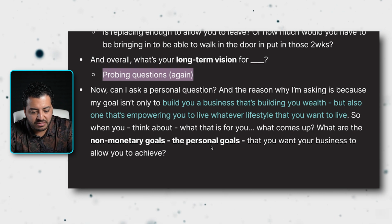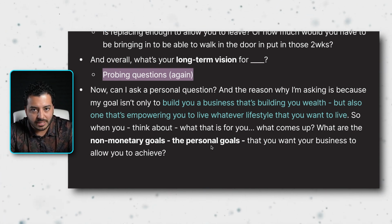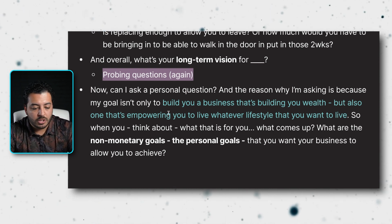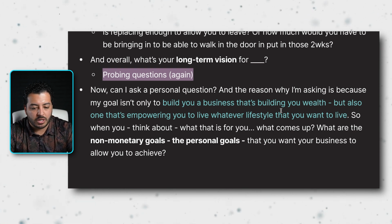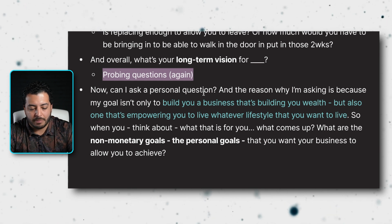When you think about that ultimate lifestyle, what is that for you? What comes up? What are the non-monetary goals, the personal goals that you want for your business to allow you to achieve? So you really have to build this out based on your specific offer. But if it's dating, I would say, I'm going to try to build this out.